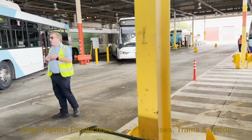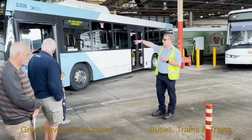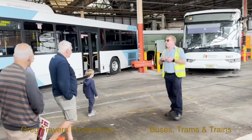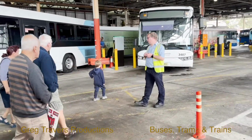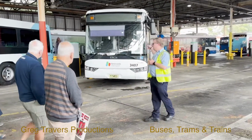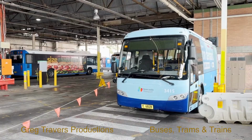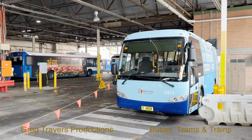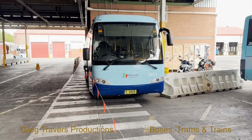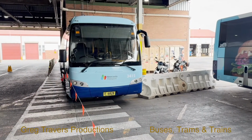On our way back, if kids want to jump in and sit behind the wheel of a different bus, we can do that. And then this is our BCI. We have two of these BCIs in our fleet, the two long versions, and then our shorter version here is a BCI but a small one, and this model over here is used for our on-demand services in Belmont.